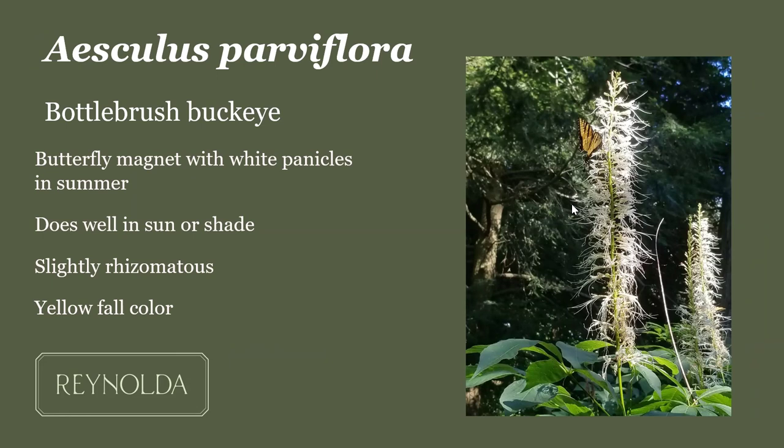But in terms of a fantastic native shrub, this one gets yellow fall color. It gets these spikes of white flowers. We had one at our old house, and our neighbor kept calling it butterfly bush because we went out there and had to stop counting at 50 swallowtails that were on it. It'll gradually creep and send up suckers, so it will spread. You can put it in full sun going into kind of part shade. It's just a fantastic one.